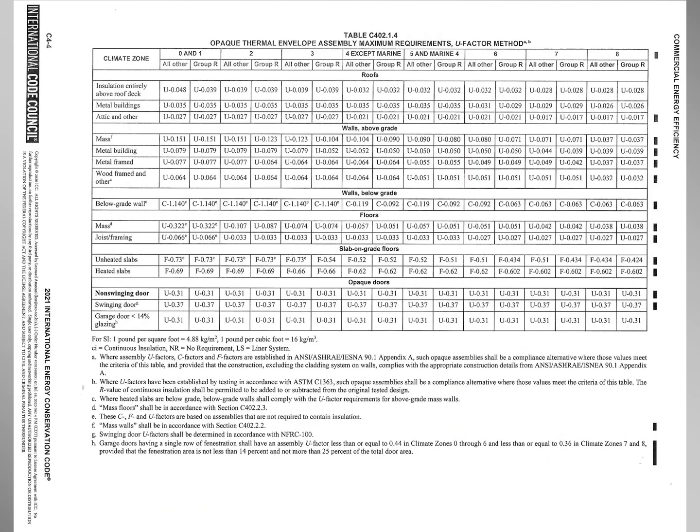This is Table C402.1.4 from the 2021 International Energy Code. It lists the performance U factors for the various building enclosure assemblies. For metal framed exterior walls in climate zone 5, which is the climate zone that we are in, the U factor for the assembly needs to be 0.055 or less.